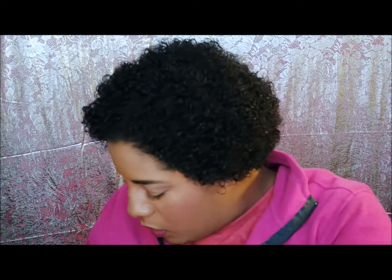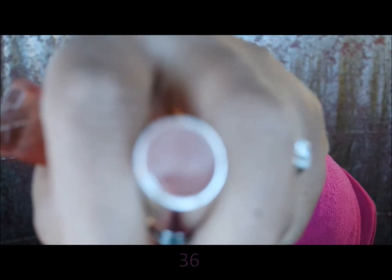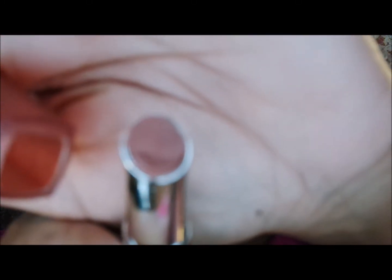Let's see. This is the Revlon Colorburst Lip Butter in Brown Sugar. I like the lip butters, but I don't know if I'll buy brown sugar again. I don't know why I'm always so lazy. I don't want to hold my hand up to show y'all, but come on, camera. Okay, so that's brown sugar. It is not my favorite color.